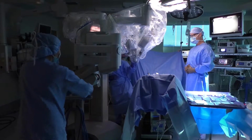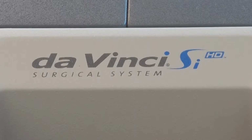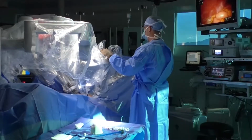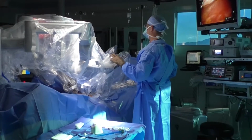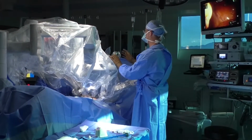Over the past year and a half, I've done almost 600 robotic cases. I'd say 95% of the cases that I've done robotically have been here at Mercy. This technology allows me to get into places that we never could get into, and it allows me to have dexterity and more range of motion than actually the human wrist. They can spin 360 degrees, where that was never possible with standard laparoscopic surgery.